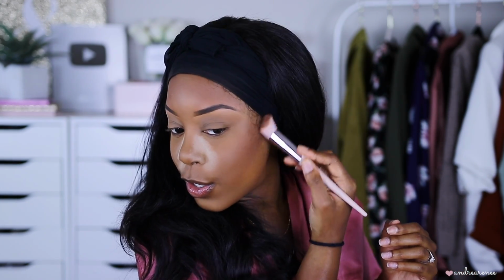So you can definitely use this as a contour if you want, but it definitely gives you more dimension on your skin. So I'm gonna go over that with my fluffy brush. This is Tom Ford. If y'all are wanting some more luxurious, high-end brushes from Sephora, the Tom Ford bronzer brush is my favorite. All right, let's go to the other side so y'all can really see. Look at that.